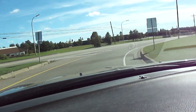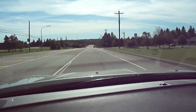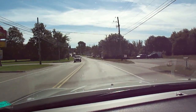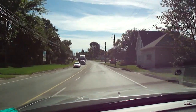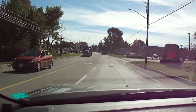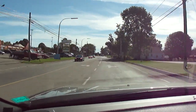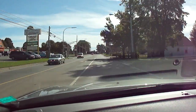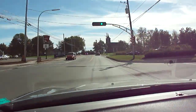And away we go towards Montague. Not necessarily going to Montague, we're actually going to Murray Harbour. This is coming through Brudenell. For everybody who wanted to know where Brudenell was, it's right here. Now we're in Montague. Well, that was quick. Brudenell's right outside Montague, so that's the way that works. Now we're coming through Montague.